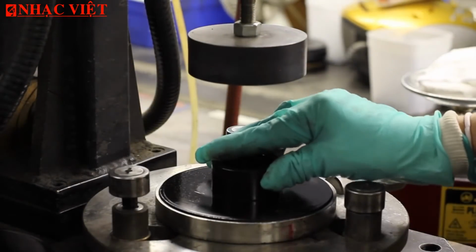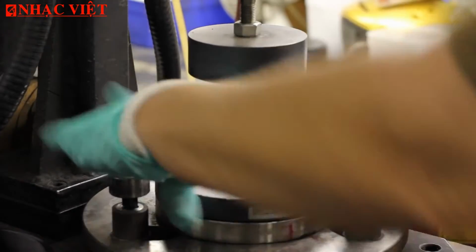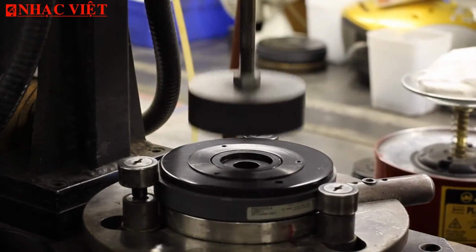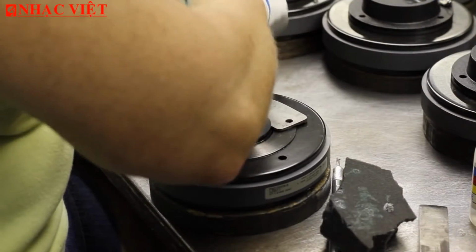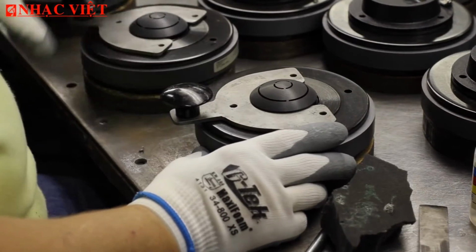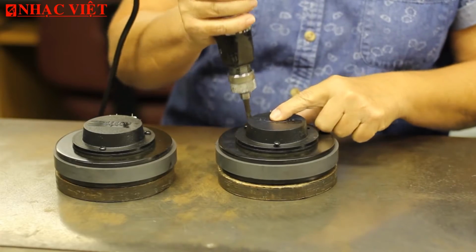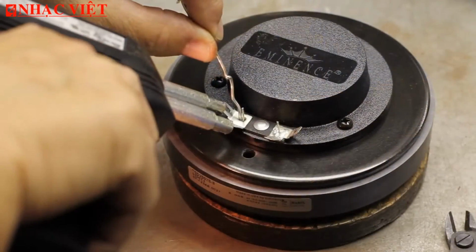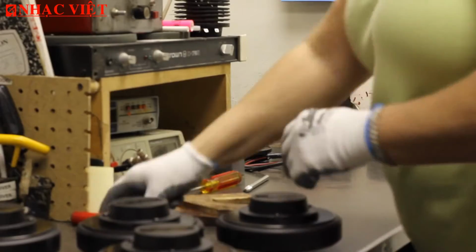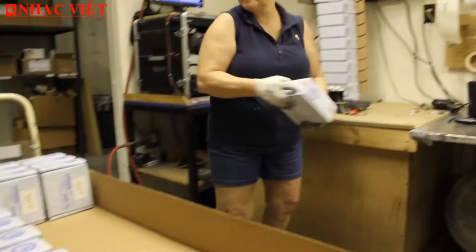Here is where we assemble the magnetic motor. We start with the back plate, the magnet, and we finish with the top plate. We install a phasing plug cut to size, then we assemble the diaphragm and cap. For the final step, we use 3 screws to assemble the cap and diaphragm. Then we solder leads. After the driver is magnetized, we perform a series of quality control tests. Then each driver is packed for distribution.